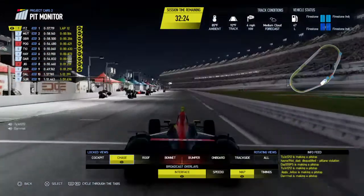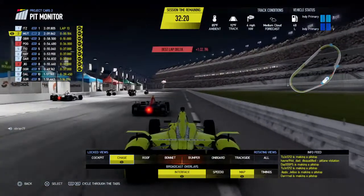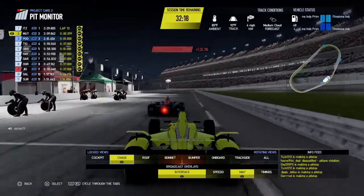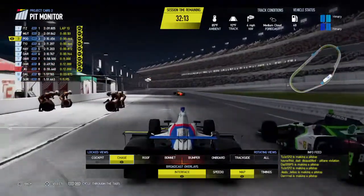Let's get on the chase cam and see which guys come in and make a stop. It's Your Boy and Muttley. We got some guys laid out. They both appear to be going through. Ty Joe's made a pit stop.